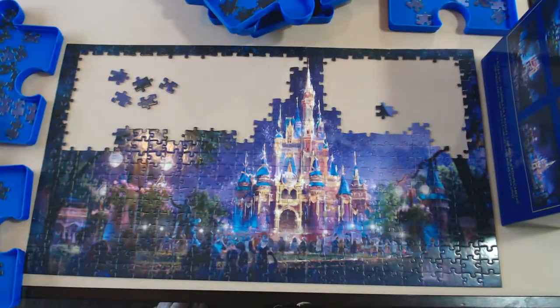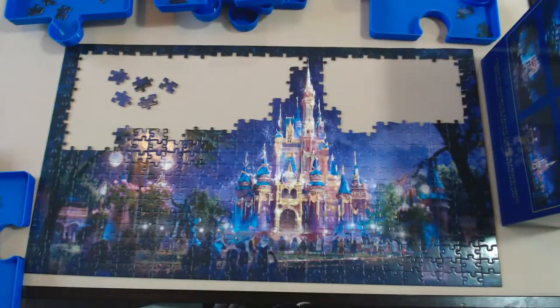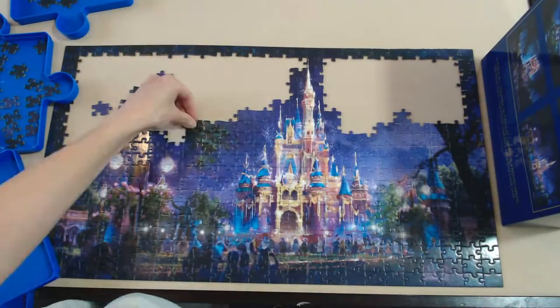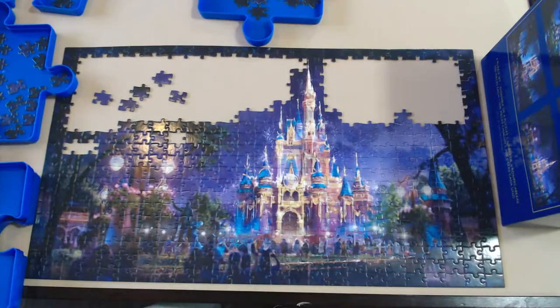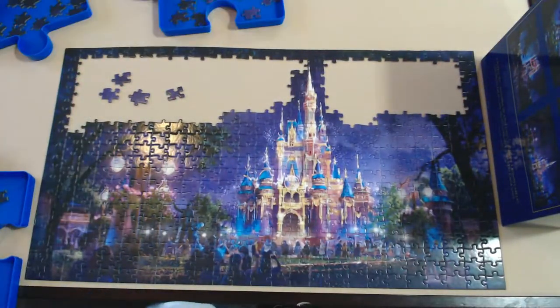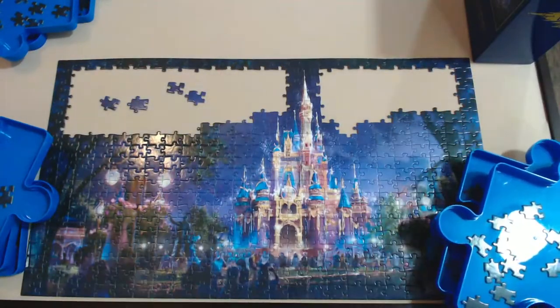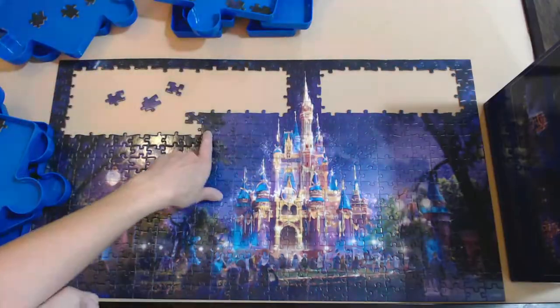So my overall experience of this puzzle, I do love this image. It definitely does give me that sense of going back to Disney World during the 50th anniversary celebration. And overall, it's a very dark looking puzzle, but I think that's done on purpose to basically highlight the main feature, which is obviously the beautiful castle.